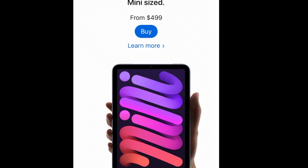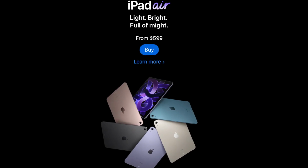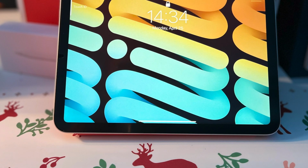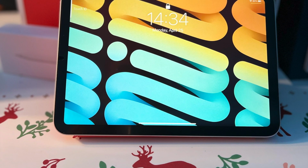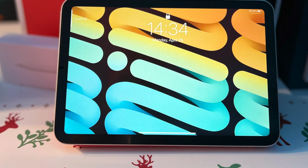Right now you can pick up an iPad mini base model for $500. You can also pick up an iPad Air for $600. For the price that I just told you, they both feature 64GB of storage, but you can also upgrade it up to 256GB of storage.